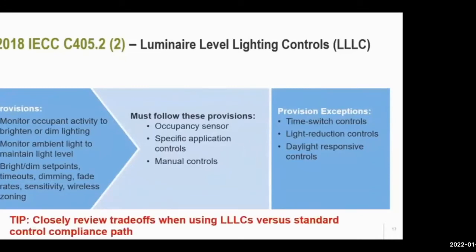I think the one thing that is a tip, or something that we should be mindful of as designers, is that we need to closely review the trade-offs when using luminaire level lighting control versus the standard control compliance path. Luminaire level light controls introduce a lot of occupancy sensors and a lot of technologies into the space. They can, in some cases, elevate the cost and also the complexity. But they definitely are very advanced technology and provide a lot of capability, even benefits beyond the energy savings themselves for a space.